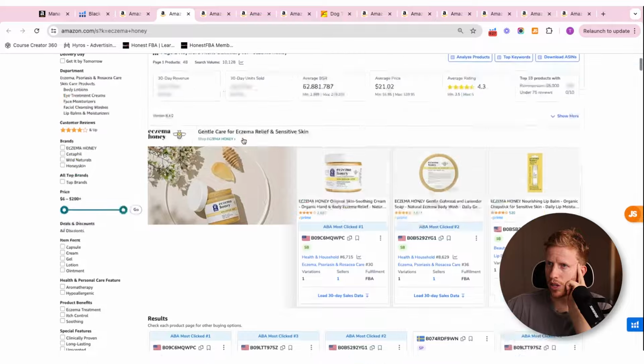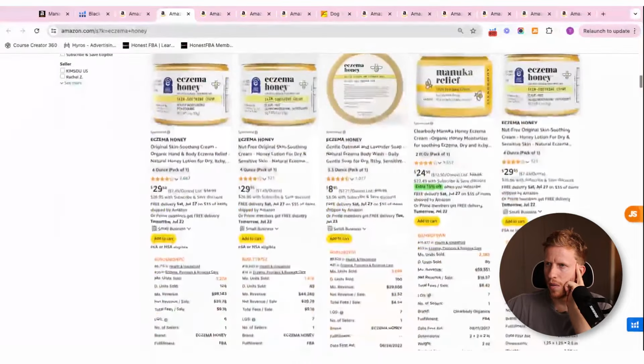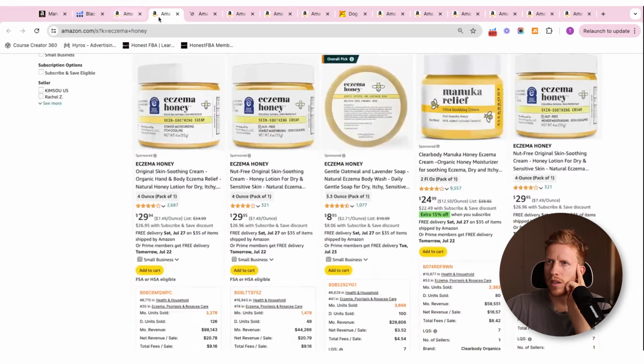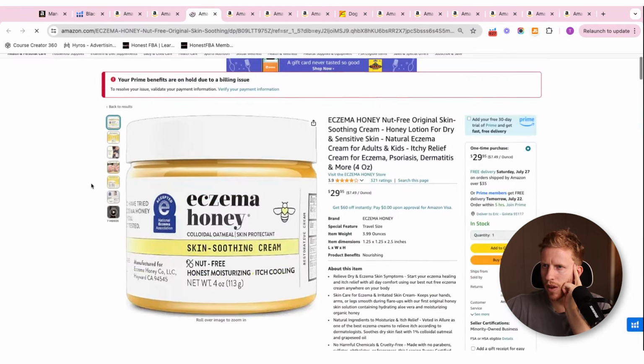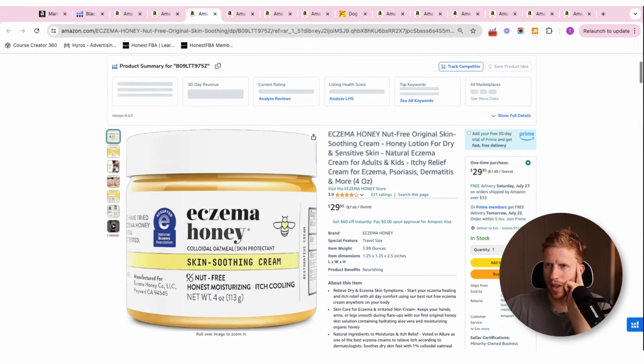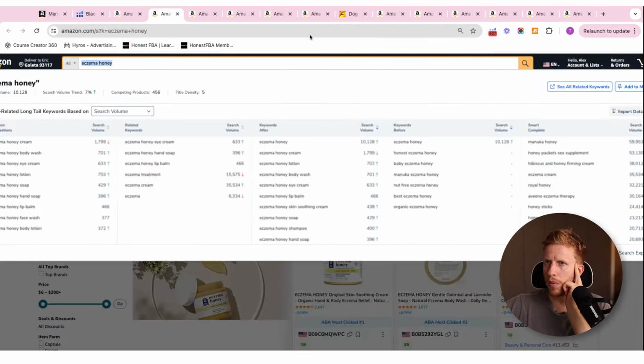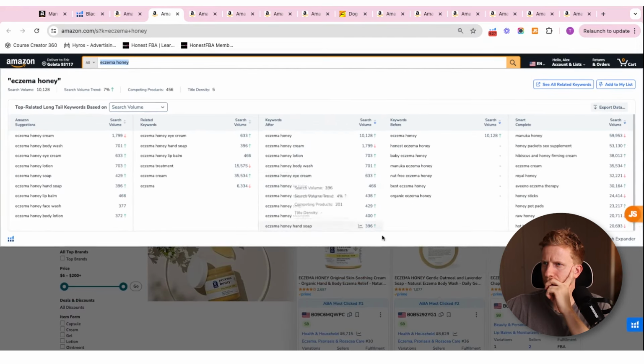Look at this. This would be difficult to compete against, but I really like this niche on the very surface. They're doing 44,000. I wonder if they've got a trademark. It sounds to me like they do have eczema honey trademarked. That's interesting. So this keyword, eczema honey, is probably a brand, which surprises me, that they're able to trademark that. Eczema honey cream.